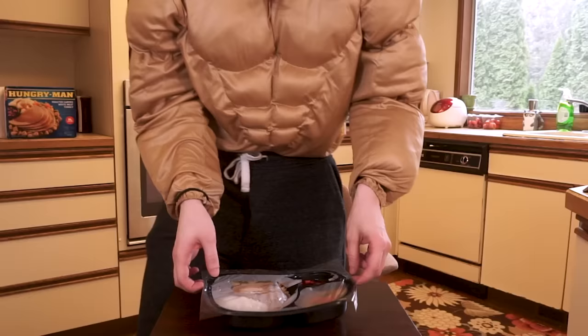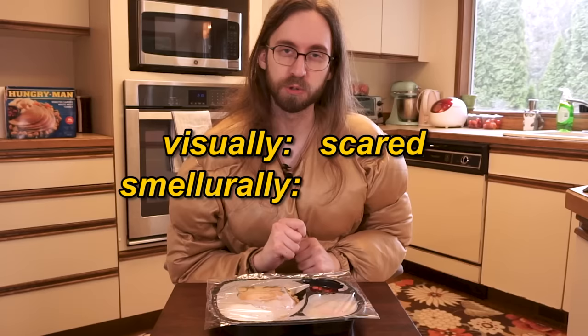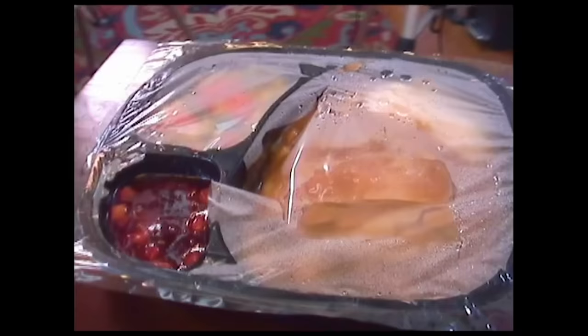Mixed feelings. Visually, I'm scared. Smellurally, I'm intrigued. I think I just smell the gravy. I don't even know that I smell turkey, honestly. And this just looks a lot worse. I prefer this when it was frozen.